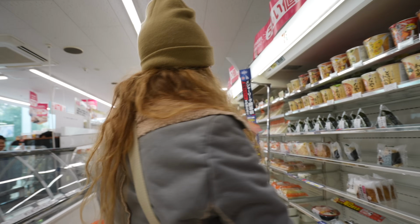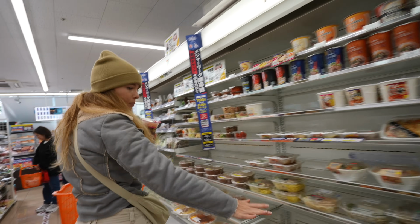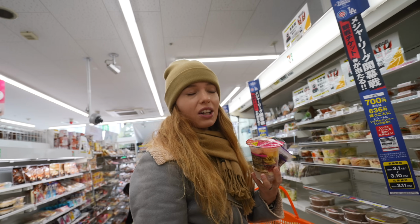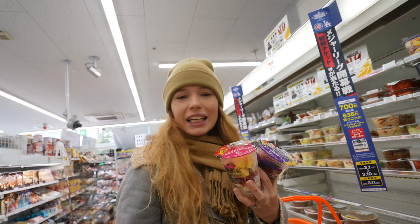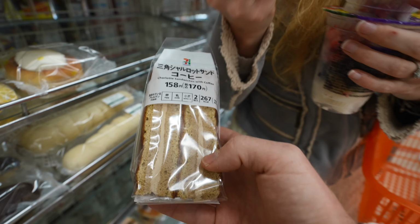Oh my word. Japan. Look at all the sushi. I love this aisle. This is my favorite. Sandwiches. Plenty of ready-made meals. I have a feeling we're going to rely on 7-Eleven a lot during our time. No, I'm kidding. Well, we'll get some cheap eats. We'll be having some food tours. We'll be eating at the ramen stores. A whole mixture. I'm going to try this sandwich that has coffee in it.